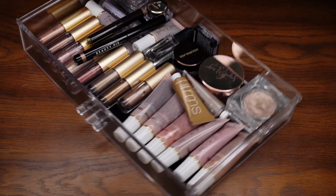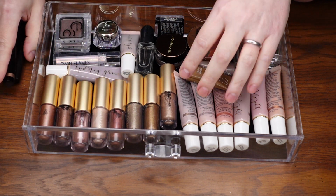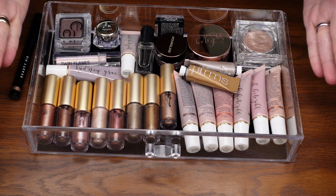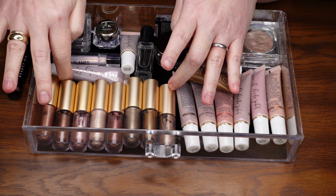Let's start with what I know is going to be easy. All right, this is where I have the bulk of the ones that I use regularly. I am not going to be getting rid of any of my Lisa Eldridge liquid Lorics.